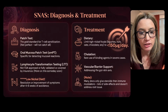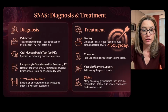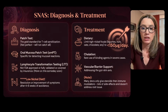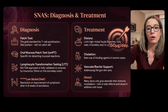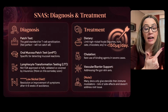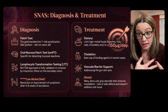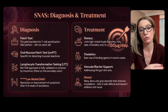Okay, low nickel diet. This is also something people don't understand. Dr. Nederost is one of the world's leading experts in this. I talked with her at a conference and she told me that you can diagnose this 100% without a patch test, using symptomology. By actually following a low nickel diet and monitoring the symptoms, your practitioner can diagnose with just your response to a low nickel diet.